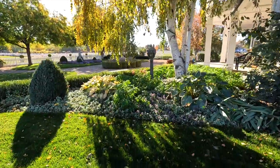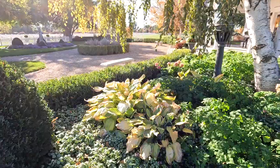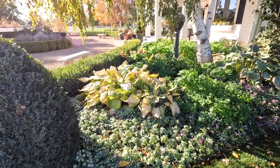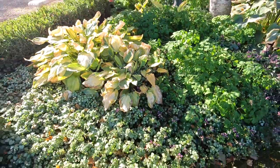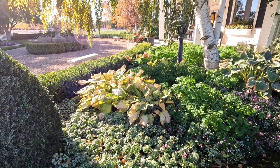Over here, we've got a few more hostas, kind of an example of what they're gonna start to do. So they do still provide quite a bit of structure in here. They haven't started to flop yet, but they'll do something like this right here. See that yellow? And so in just probably a week or so, these will look like a glowing mass right there. It's actually very pretty.